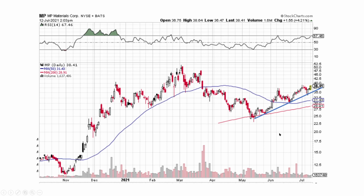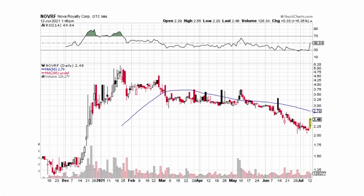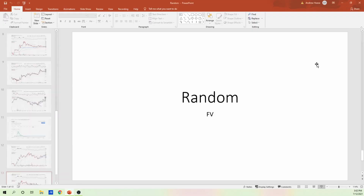It looks good. We got Nova Royalty putting in whatever it ended up. I don't know if it ended at 15%, but it was up 9, 10, 11%. But it's looking pretty good. That's what you want to see. You want to see the buyer step in here, push this higher, create a large candlestick up, a couple of up days. Maybe it pulls back a little bit, and then we head higher. But you got to start with buyers stepping in here and buying the company. So this looks like a very good start for a potential downtrend reversal to hopefully an uptrend reversal.